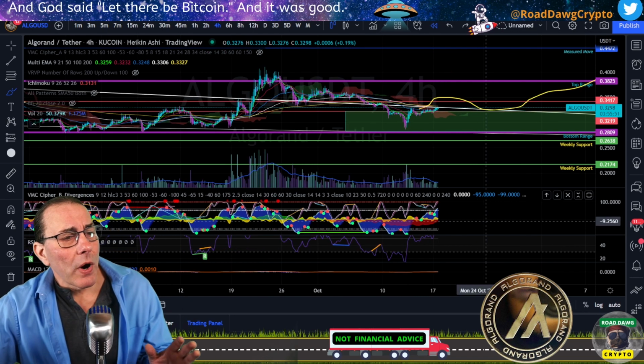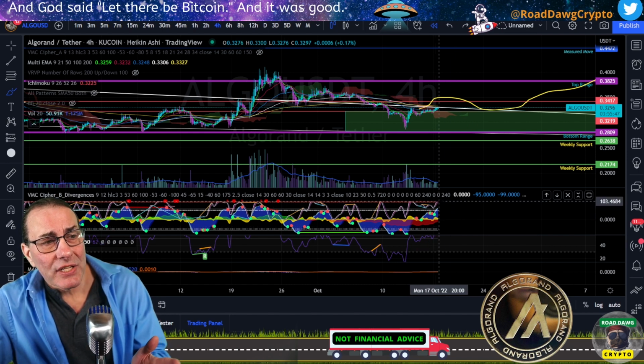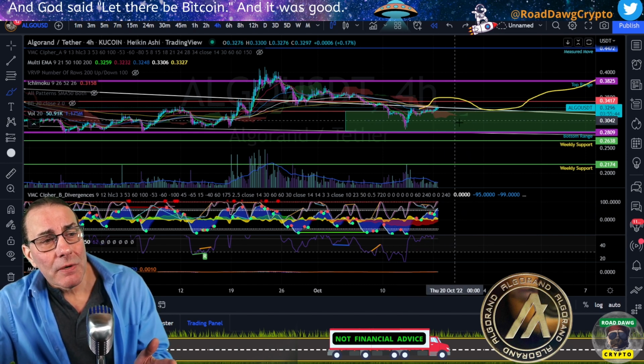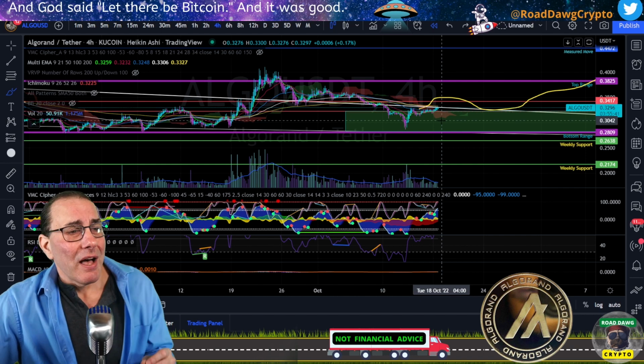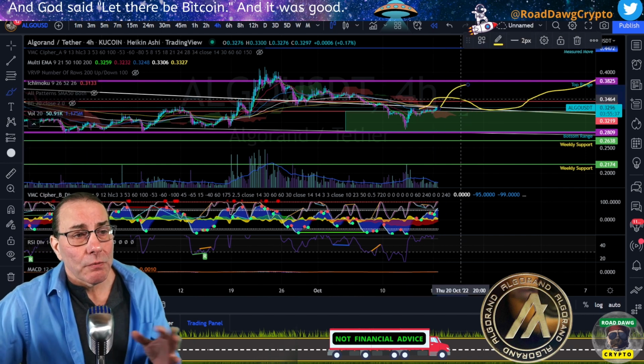Now, I'm here on the 4 hour and I'm looking at my indicators and I'm seeing that money flow is coming up. Stochastics are kind of pinned to the top. Ichimoku is coming in green over here. So I am seeing a very definite possibility that Algorand will get a move up here to the upside, possibly to around the 38-cent area.